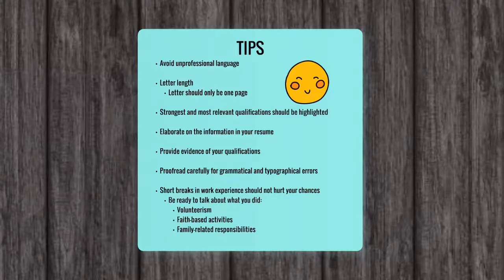Again, you can always get it reviewed by Career Services, or another helpful tip is to have someone else read it for you or read it aloud. I also like to copy and paste it into Google Translate and let it speak for me, so that way you can hear the errors.